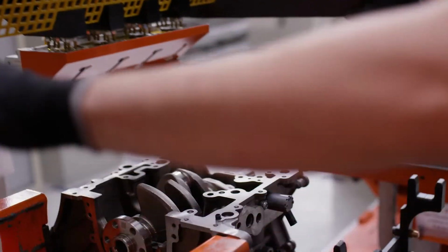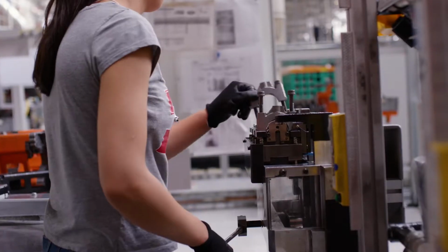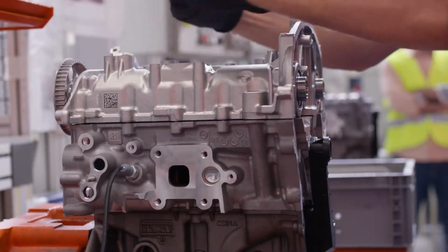We've really found a number of different applications. I think that's one of the advantages of the collaborative robots and the Universal Robot: it's quite a compact footprint, but it's got a long reach and a good payload. So it suits the applications that we've selected.